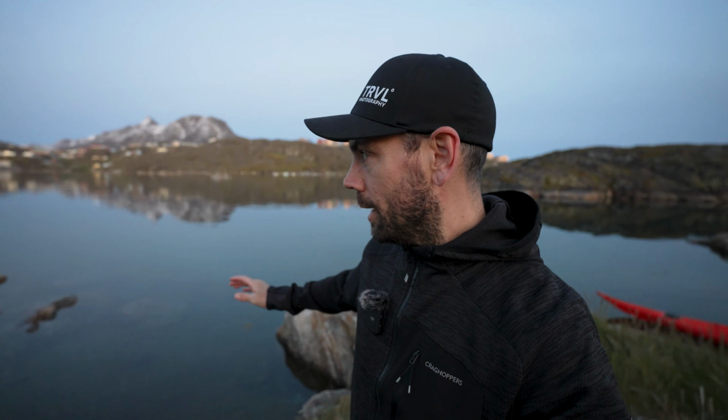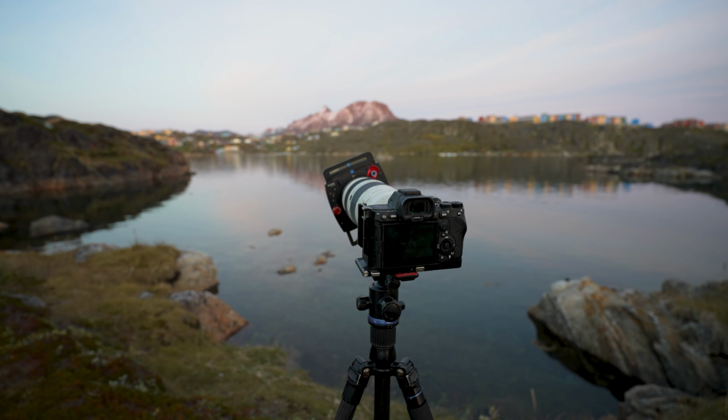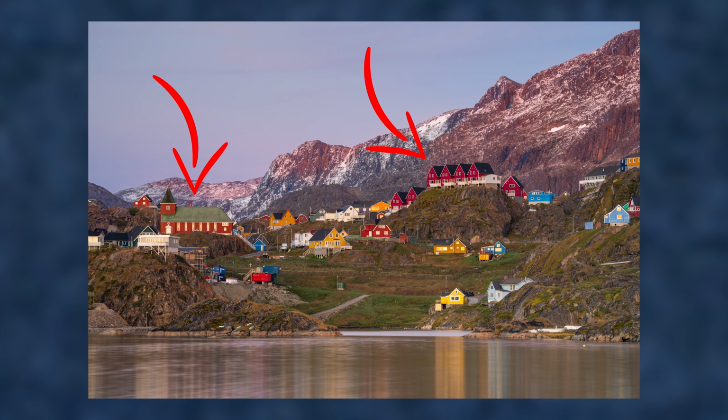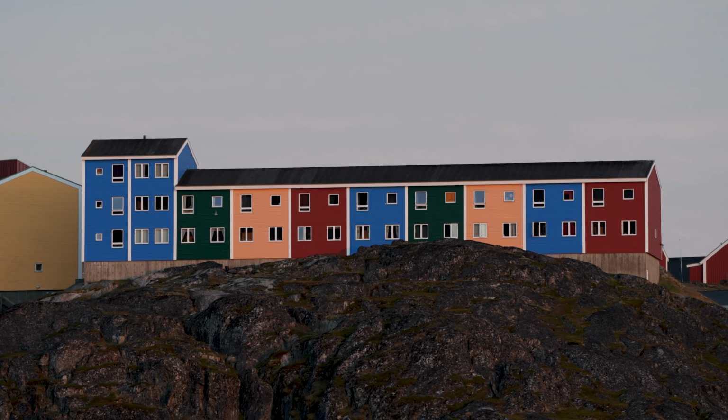We are down at the lake and the sun has just gone down, and I call this a lake, but it's actually a bit of an inlet and a fjord that comes around this peninsula, the island, and gives us this beautiful view of the town behind me. So this is Sisimiut with the main church and some beautiful red buildings up on a rock. And then you've got this amazing mountain and these crazy Lego buildings back here.